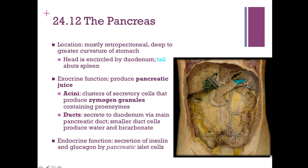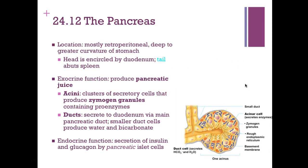Now the pancreas is really interesting because it has both an exocrine function and an endocrine function. And if you remember, whenever we hear the word exocrine, we want to think of ducts. And so if we look at the tissue here in the pancreas, we are going to have these acinar cells secrete enzymes.